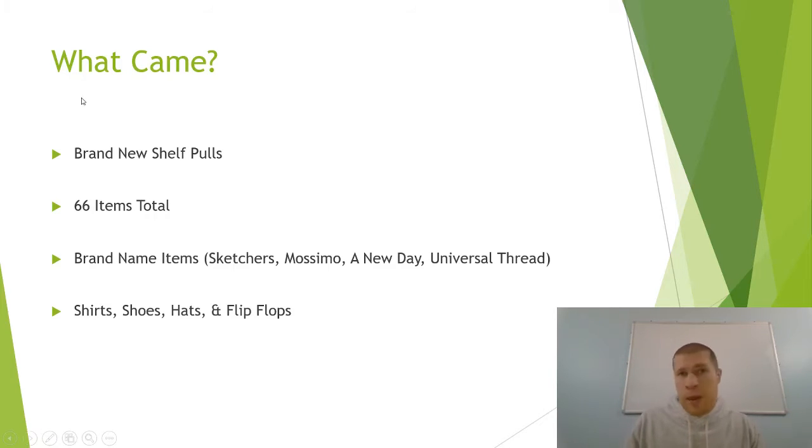What actually came, we talked about 66 items in this actual pallet. They were brand new shelf pulls. That's what I always recommend that you do. Now the margins, you might get tempted by higher margins on some of the used products, or even if you buy a pallet where you're unsure of, half of them could be used, half of them could be new. There looks like there's great margins there, and you can go that route if you want to, higher risk, high reward. But I like the brand new shelf pulls.